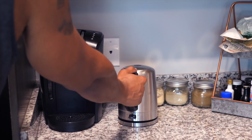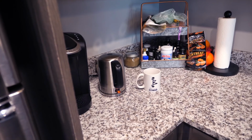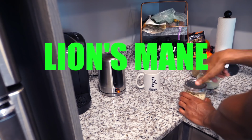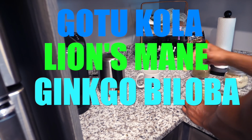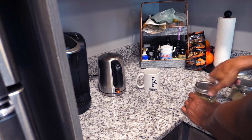Now, after I check social media, I make my brain drink. This is what I call it, my brain drink. The drink includes 3 organic supplements: Lion's Mane, Gotu Kola, and Ginkgo biloba. The mix fires my brain up and it increases my focus.